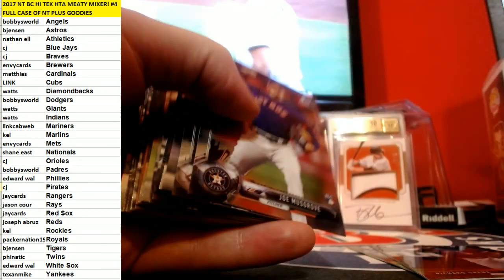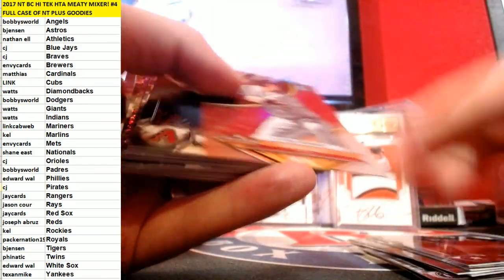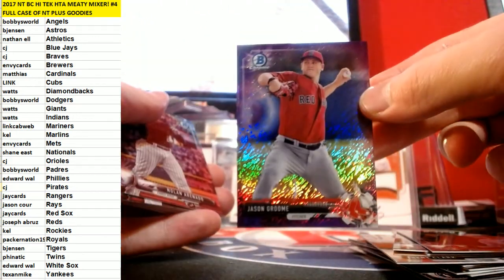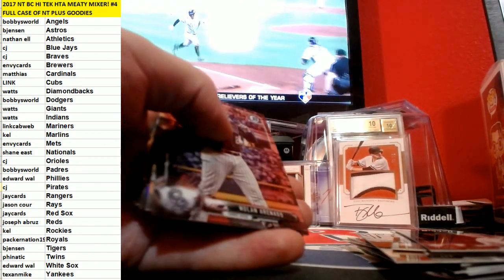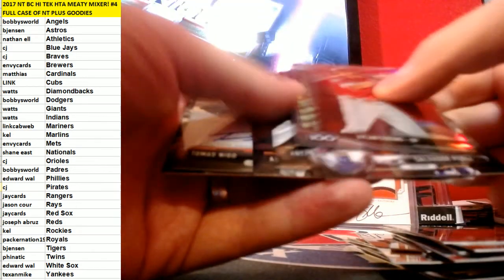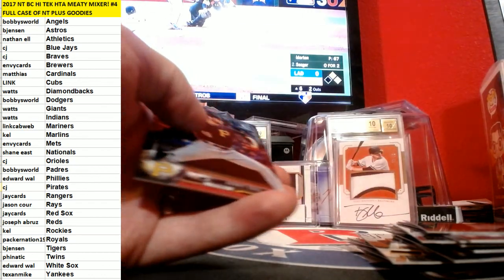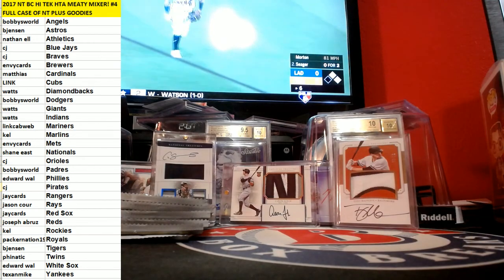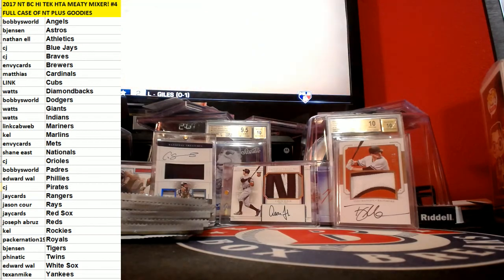The overpopulated Khalil Lee. Carson Kelly. Jason Groome, Purple Shimmer. Tomas Nido. With a double hit, Nido, Frito, and Lee.